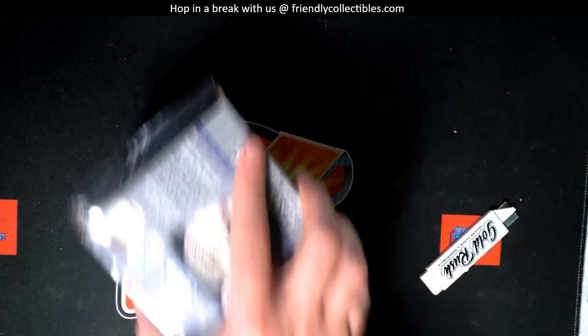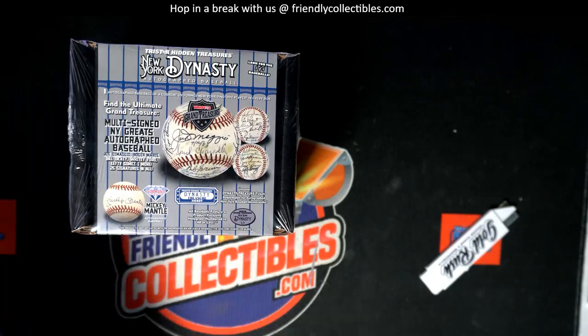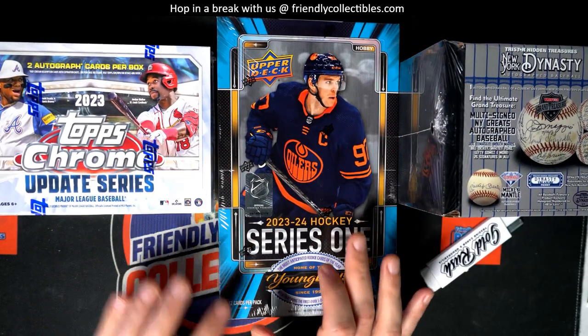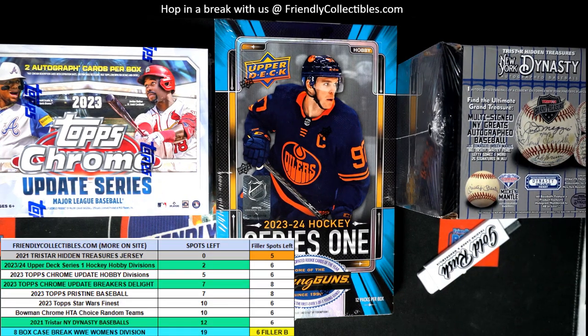So we have a baseball and we have this one, Series 1. Series 1 is down to 2 left. So we just got a whole bunch of stuff that could go here. I'm going to list another one of these jerseys. That was the first one out of this case. These are actually 22 jerseys.